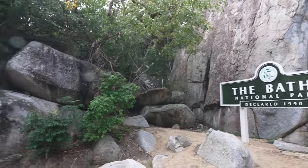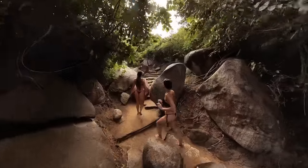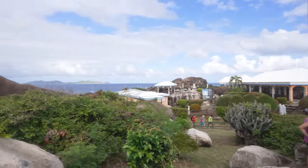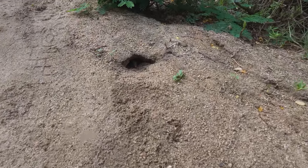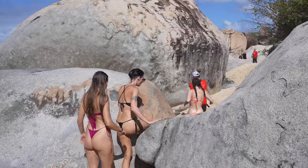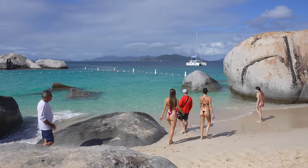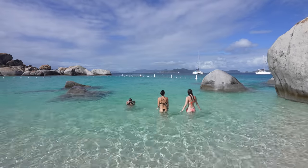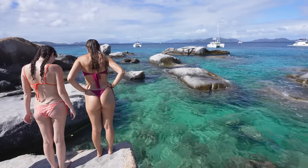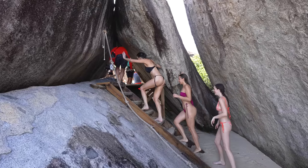You can normally enter the baths right near the waterline, but unfortunately there was a cruise ship in town and so they make it one-way traffic. You have to walk all the way up the hill to the parking lot and around. Not only are the rock formations beautiful, but the beaches are fantastic. There's a trail through the baths, aided by steps and ropes.